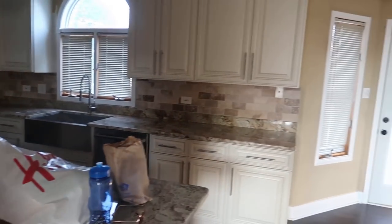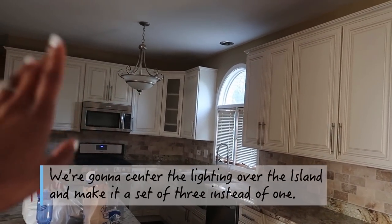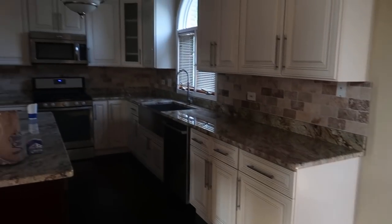So this is the kitchen. This is the one thing in the house that we are not gonna touch, because I absolutely love this kitchen. We're gonna change the lighting, because we're lighting people, so the lighting has to make sense. So all this is gonna be changed. The kitchen was recently remodeled.